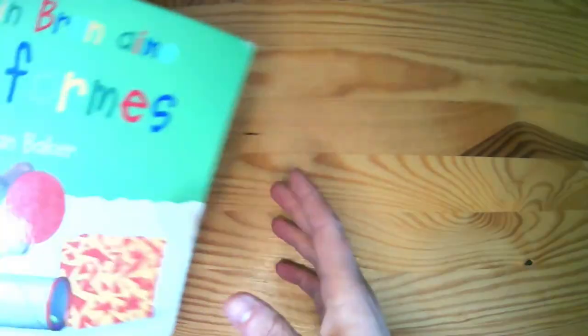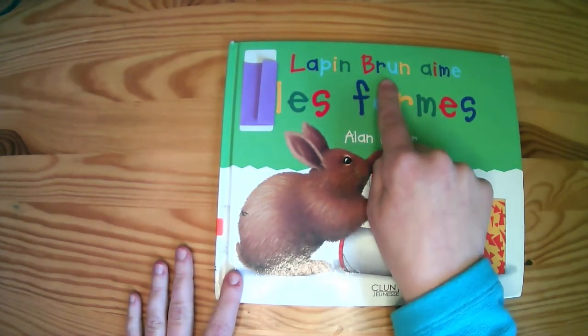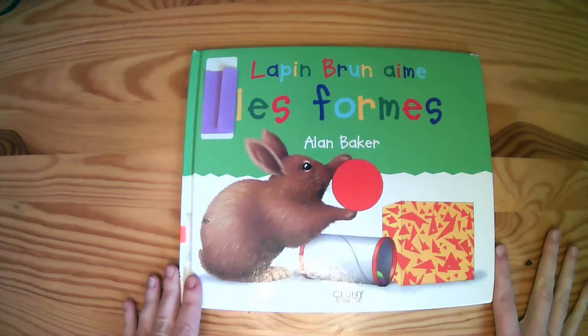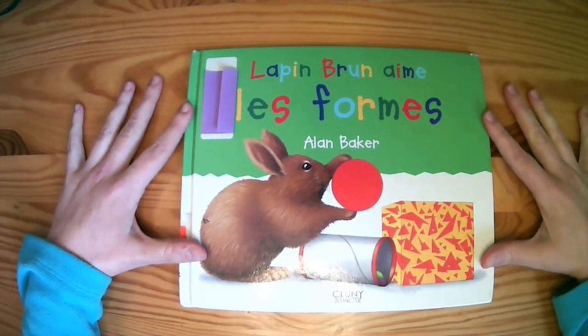La fin. The end. Et voilà. That was Lapin Brun, Brown Rabbit, aime les formes. Loves shapes.